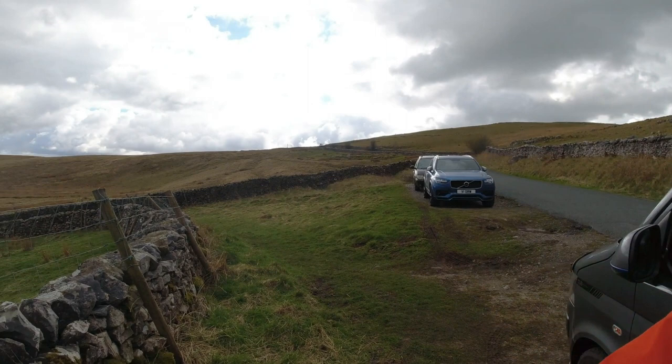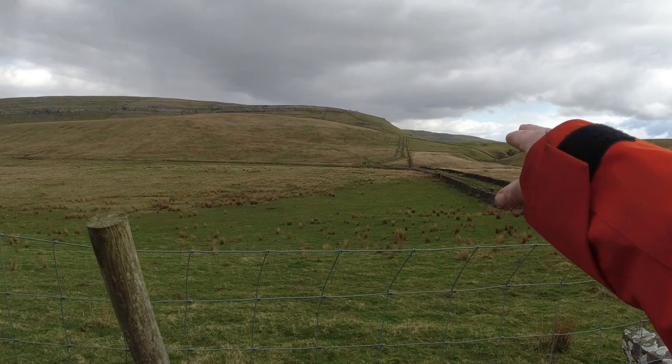In today's little adventure, we're going to take a walk just up here. See the little trees just on the top up there somewhere. We're going to have a wander up there. So yeah, we're going up Twistleton Scar.